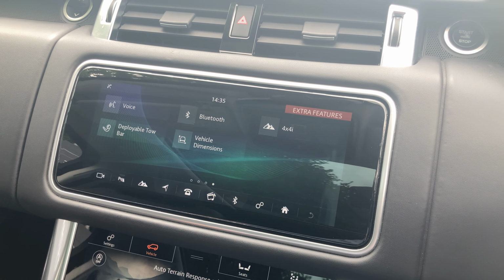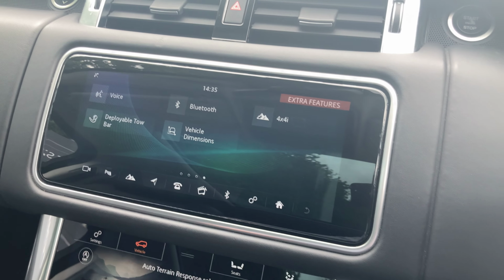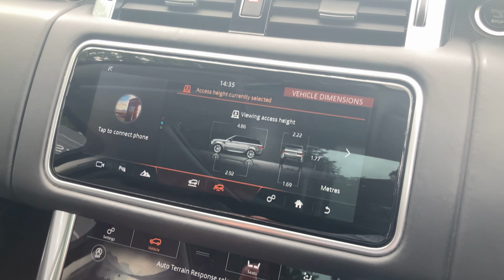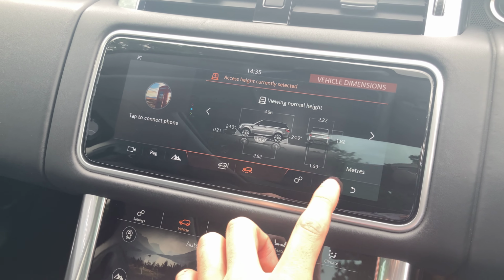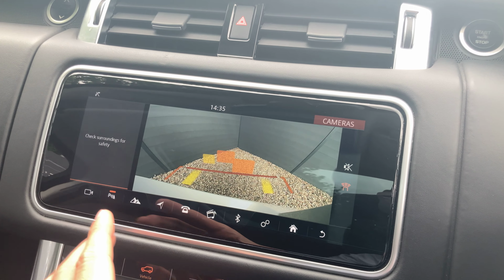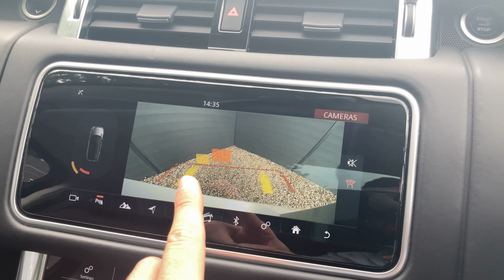And onto the third menu, vehicle dimensions. That's really handy. This will show you, of course, the vehicle dimensions. So if we click down here, this will show you the access height, normal height, and off-road height. So if we put the car into reverse, we'll see on the same screen our reversing camera with our sensors, which you can hear, our guidelines and obstacle markings too.